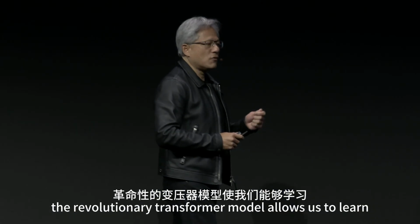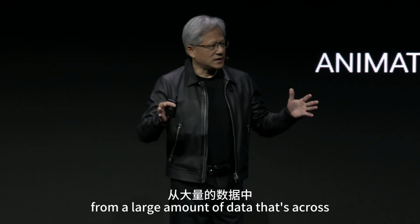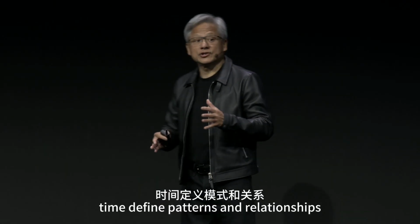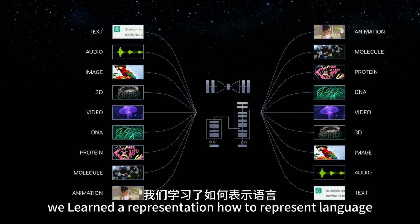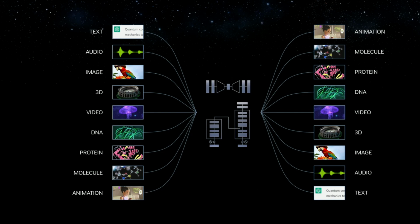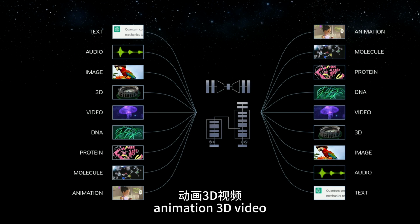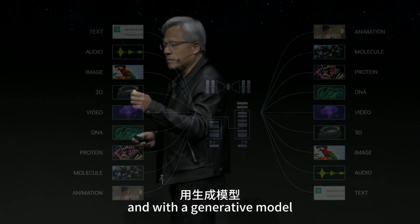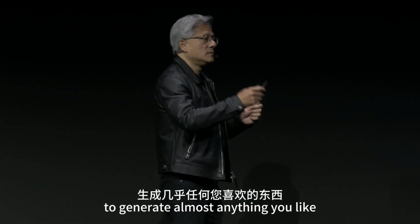The revolutionary transformer model allows us to learn from a large amount of data that's across large spans of space and time to find patterns and relationships, to learn the representation of almost anything with structure. We learned how to represent language in mathematics and vectors, in vector space, audio, animation, 3D, video, DNA, proteins, chemicals. And with a generative model and the learned language model, you can guide the autoregressive diffusion models to generate almost anything you like.